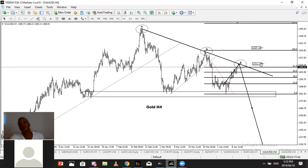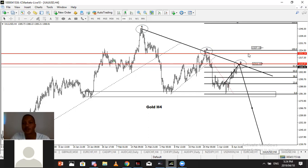So I'm thinking maybe if we can just place a sell limit there on 1311, and then we place our stop loss as far as this level here. So remember what we do, we hide our stop loss. So for us to hide our stop loss, we have to find a level where we can hide it, which is behind these peaks here.